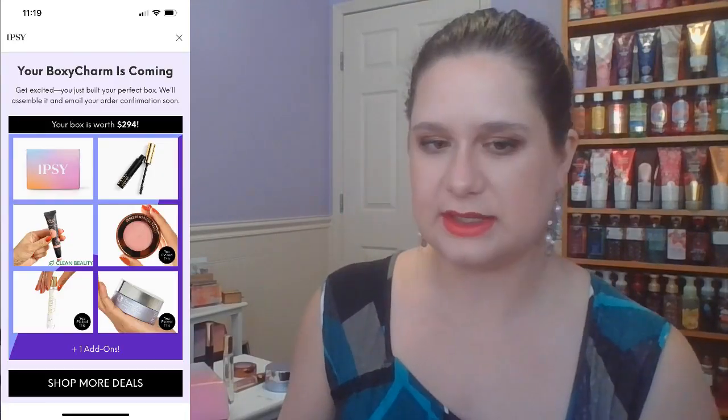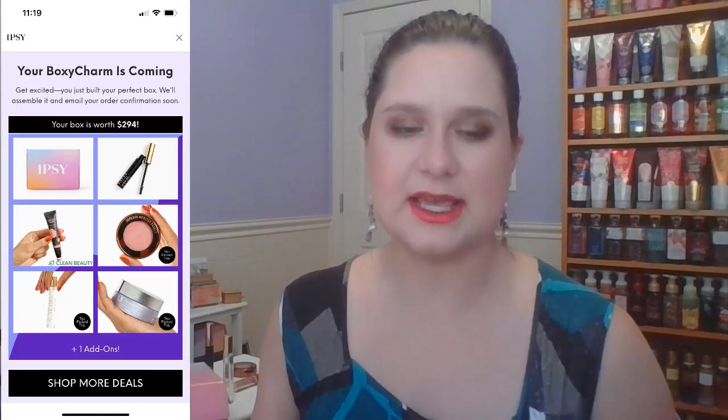So, I'm excited. This would have been an expensive skincare item, which brings us to the value of the box. So when we put all the things together, this box is worth $294. And I don't know if that includes my add-on or not. I don't know how they calculate that, and I didn't do the math myself. But regardless, it's a good value for the box. We've got some good items. We got some things I might play with, see what I feel about them. But you'll see at the bottom there, it says +1 add-on, and that is my missing item.